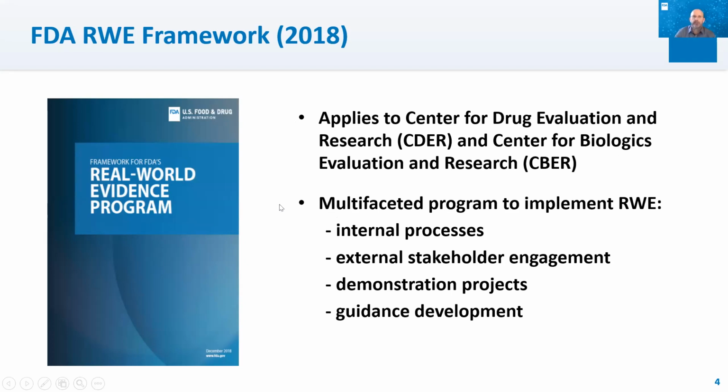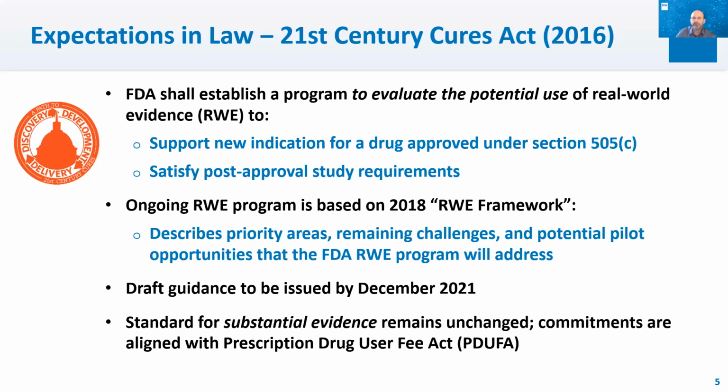So FDA put out a real-world evidence framework in 2018 that applies to both the Center for Drug Evaluation and Research and the Center for Biologics Evaluation and Research. And it's a multifaceted program that includes internal processes, stakeholder engagement, demonstration projects, some of which you've heard about already, and guidance development. And this is all based on the 21st Century Cures Act of 2016, which required FDA to establish a program to evaluate the potential use of real-world evidence to support new indications for a drug approved in a traditional fashion or to satisfy post-approval study requirements. And the work that FDA has been doing is describing priority areas, remaining challenges, and potential pilot opportunities that the FDA RWE program will address.